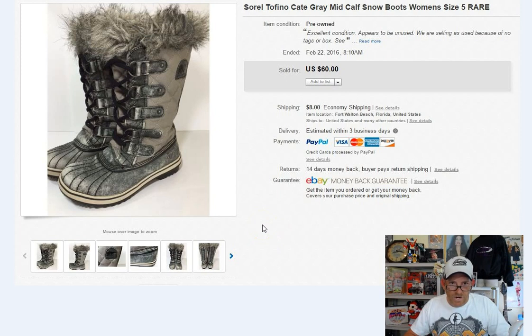These Sorel, I had no idea what these were. And I asked Ronnie, and he's like, yeah, those should sell pretty good. So I ended up getting $68 for these. I think Kim found them. I guess they're a decent brand. I don't know anything about them, and they're hard to find, I guess. So yeah, it was a good deal.